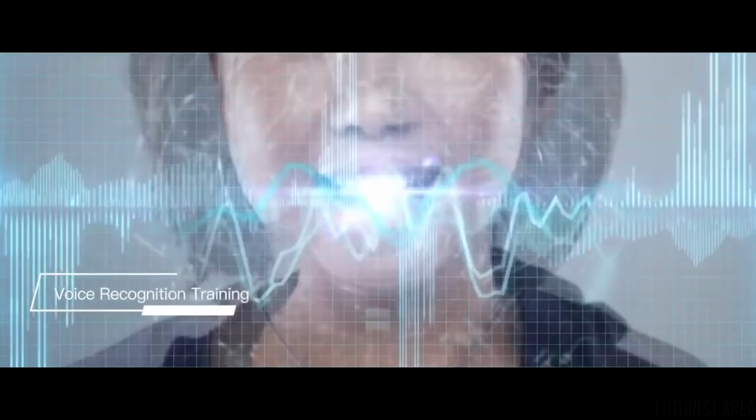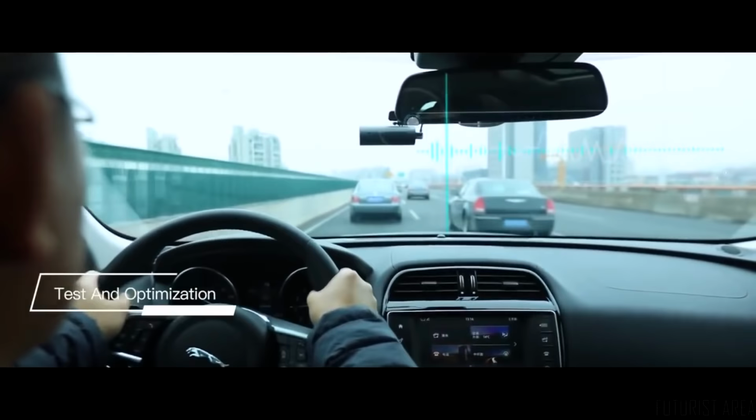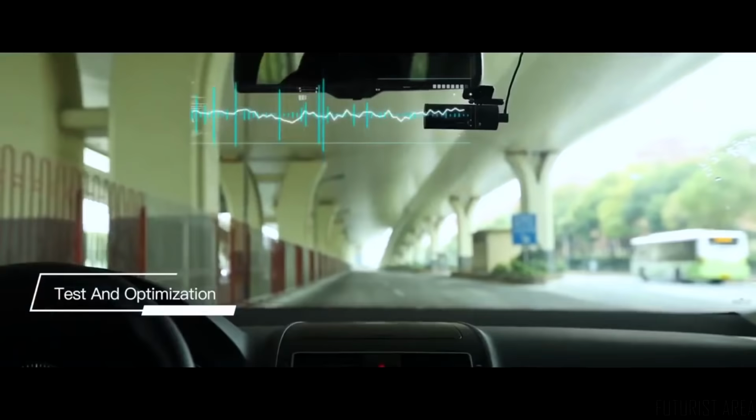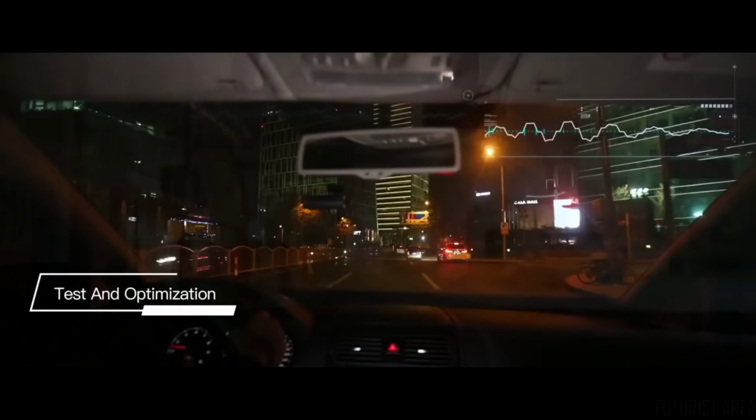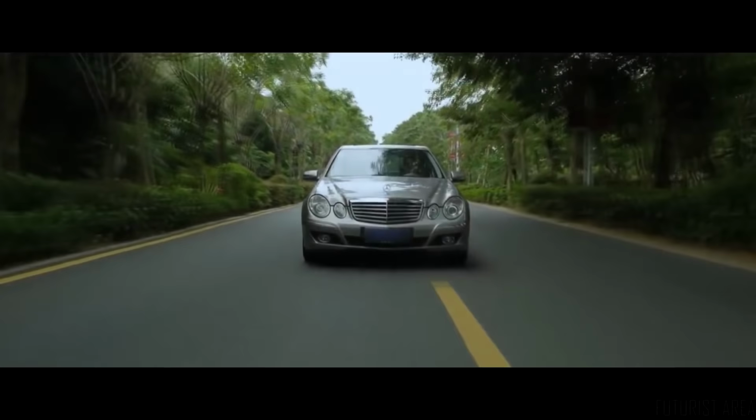Integrating an AI algorithm, 70Mi trained the voice recognition model with more than 20,000 different voices, accents, and dialects. To make the recognition as accurate as possible, the 70Mi team kept testing and optimizing the product over 5 months in different vehicle environments. Your driving experience will now be more enjoyable. With your hands on the wheel, you can still capture the perfect still shots or videos with just your voice commands.